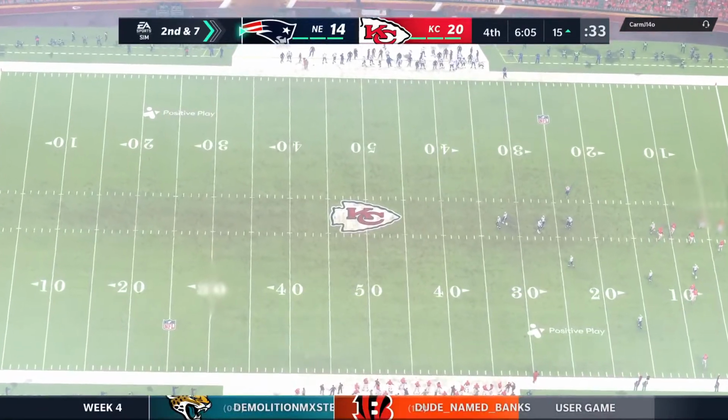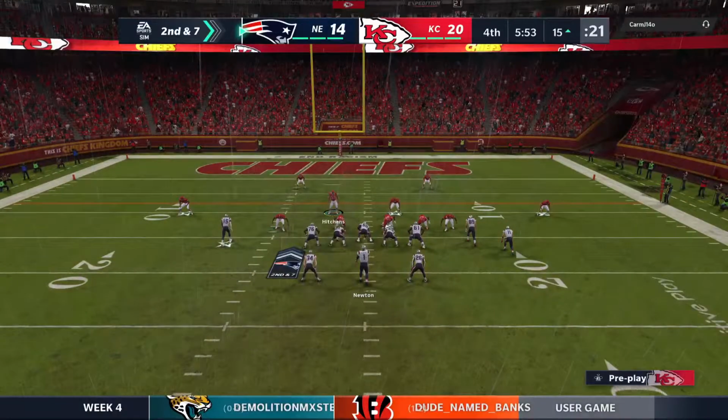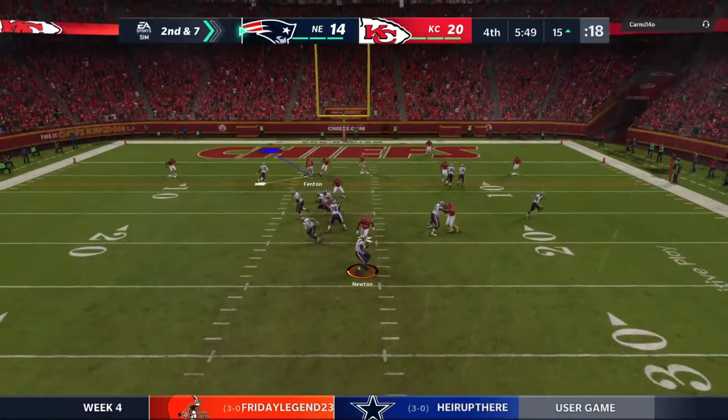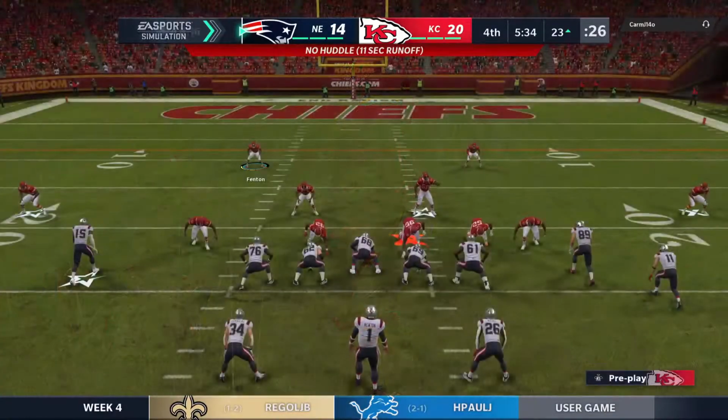Looked to me like they adopted what my kindergarten teacher always said. If at first you don't succeed, try again. And finally, able to hold him in check. He'd been carving him up running the ball. That's the first. He's going to be sacked. Back at the 23-yard line.